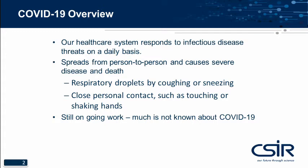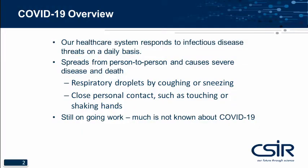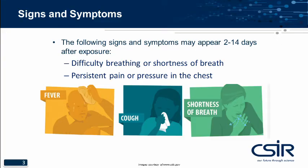The knowledge that is in existence is that it spreads from one person to the other via respiratory droplets and coming into contact with an infected person, or touching surfaces, or through shaking hands. Signs and symptoms to look out for when you're at home are fever, cough, shortness of breath. But once you experience any of these other symptoms, you must seek medical attention, and those symptoms include difficulty breathing, shortness of breath, persistent pain or pressure in the chest.